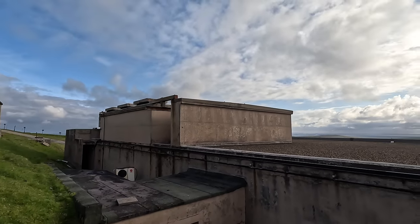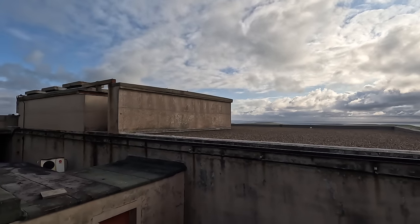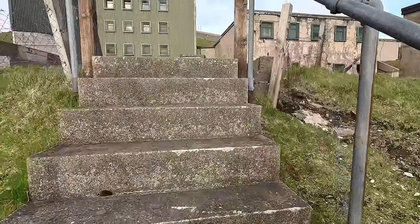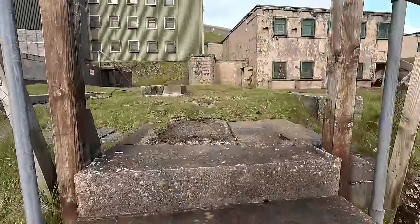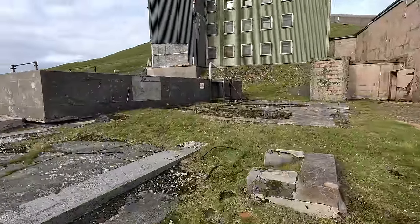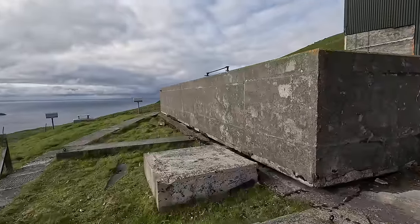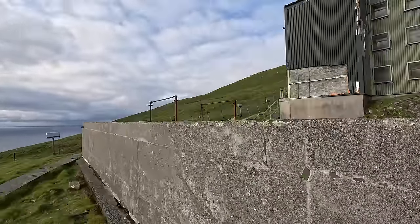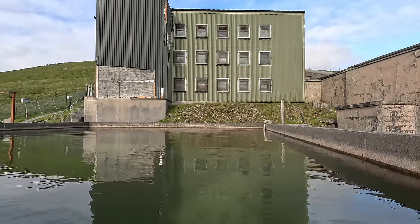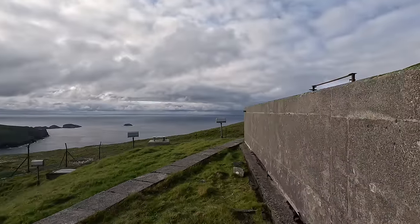So yeah, here's the back of the R101 building. Quite impressive. I think it had its own power generation, air filtration, so it was completely standalone. The emergency water tank here, just in front of the Admiralty Building. We can get inside.